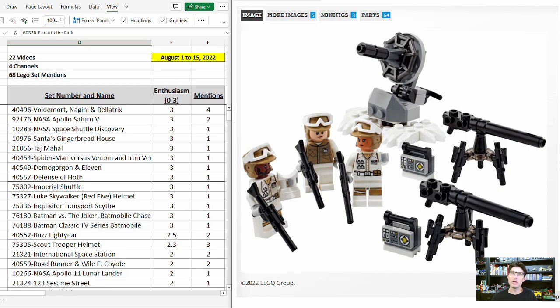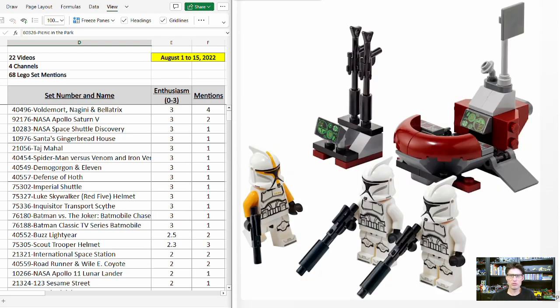Now on to Star Wars minifigure packs, $15, Defense of Hoth. Following along on the table on the screen, also a score of 3 with 1 mention. I think this one will do pretty well. One thing to point out is it comes with like 8 or 9 blasters, which do have a little bit of value because they're used as the tripod supports for the larger cannons. But I don't think it'll do as well as this one. I just don't think it's as massable as this set.